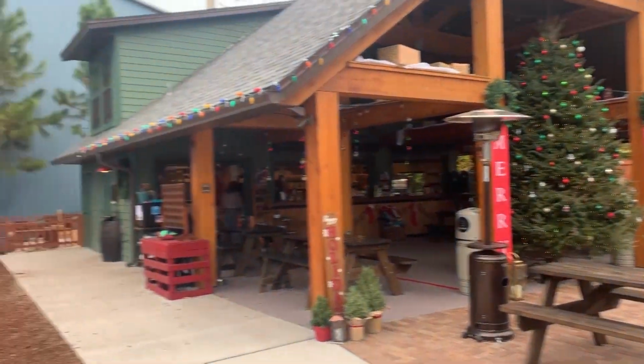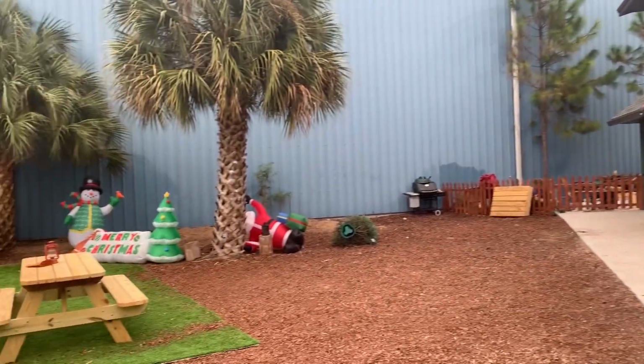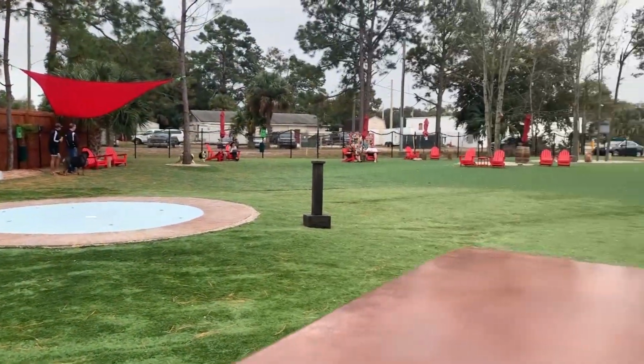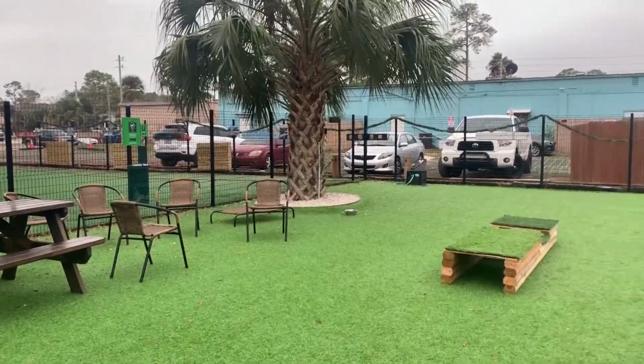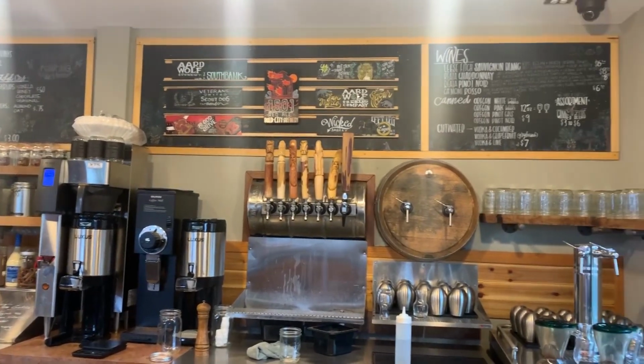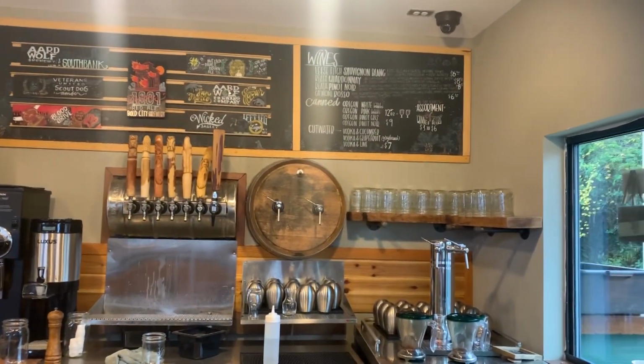The park is nearly 1 acre in size and is split up into 3 main areas: the open-air bar, a main play area for the dogs, and a smaller play area designated for small breeds and puppies. BrewHound's bar features a variety of local craft beers, as well as coffees from Bold Bean Coffee Shop.